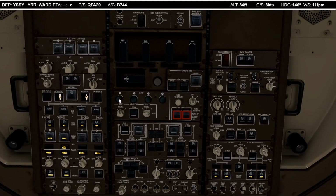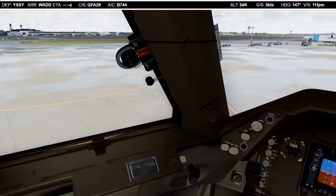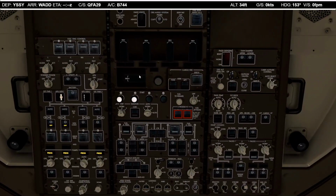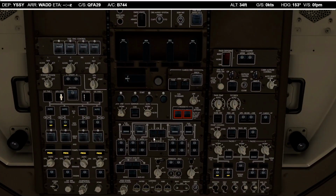Okay, starter cutouts, same procedures for 1 and 2. Yeah, it's really cool firing up these Rolls-Royce engines. Oh, I forgot the override pumps. That's better. Okay, looks good to me. I think we have 4 good engine starts.